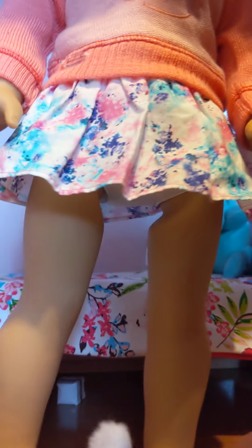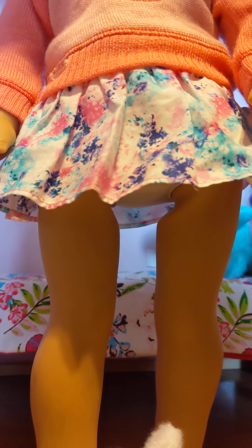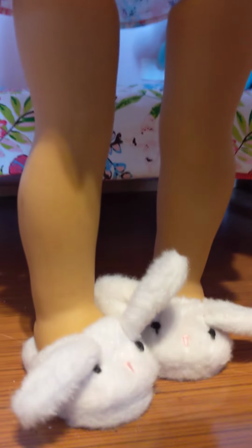She comes inside and takes off her shoes. Then she puts them where the shoes go and she gets her slippers on. Her bunny slippers.